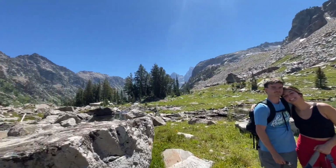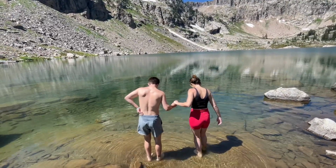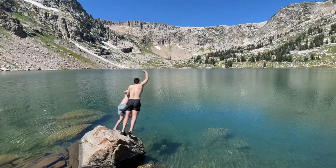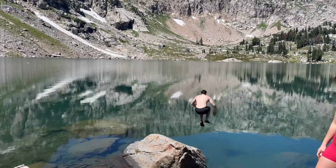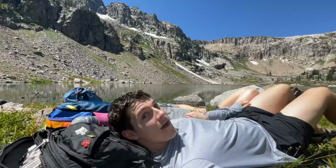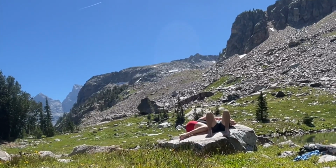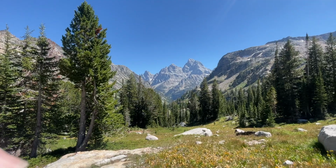So here is Lake Solitude. Takes about another hour and a half to get up to the very top. Water was really cold, not as cold as Delta Lake or some of those other high alpine lakes, but definitely an awesome experience. Would totally recommend getting in the water. We jumped off the rocks, we took a nap. We were up there for probably 2 hours eating and just hanging out and enjoying our time.